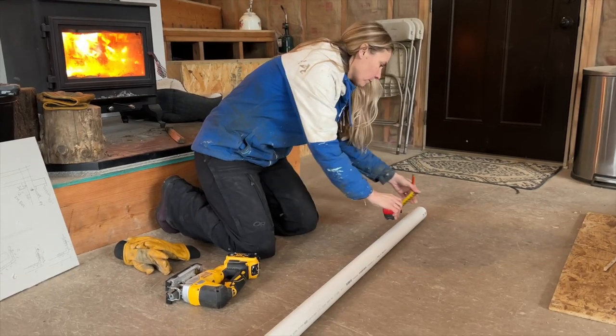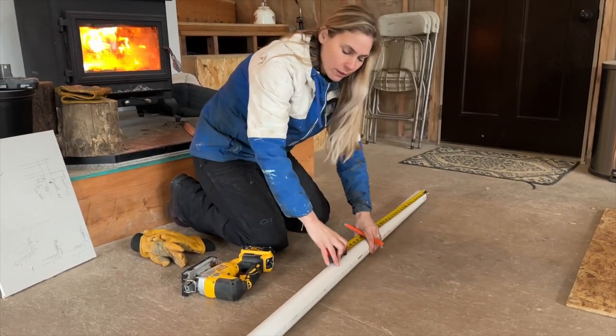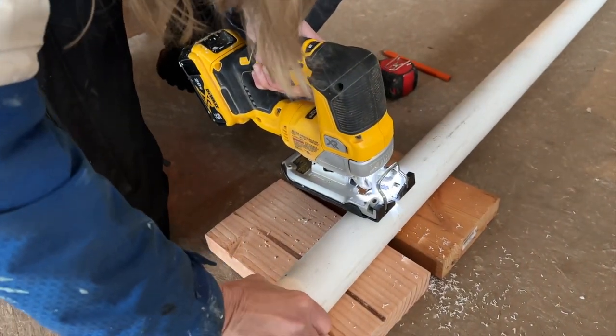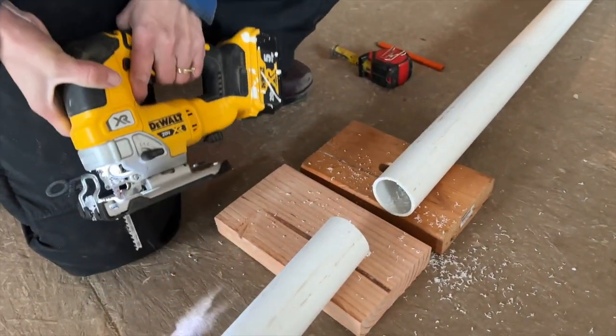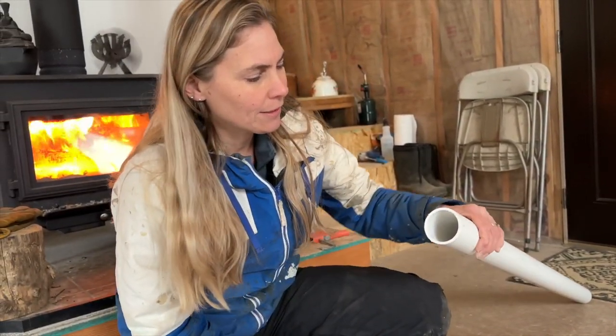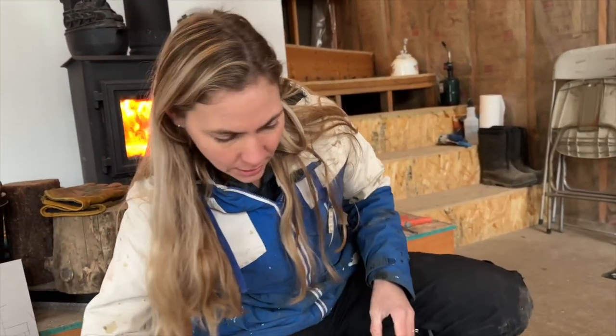All right, so we're gonna need one piece that's 55 inches. There you go. Look at that. Not too bad. That came out awesome. Got a little off, but that doesn't even matter. Perfect. All right, and then 49 and a half.